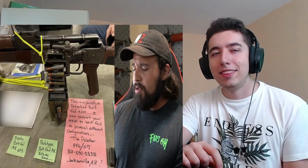This is a prototype patented belt-fed AKM. I can convert your AKM to belt-fed in several different configurations. I love how just ghetto improvised this shit is, with just obvious welds, a fucking lug nut on top. Does it work? Frankly, amazing. It's kind of cool. I'd like to know how well this actually works. I'd like to also know how it works.